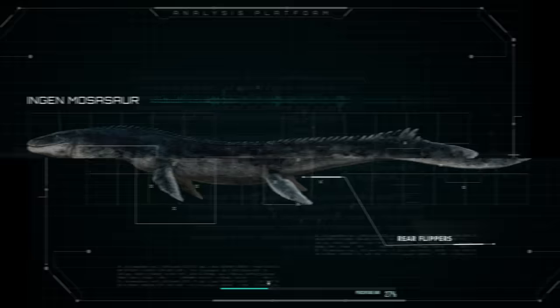This one is close, but for this battle category, InGen's Mosasaur will take the edge when it comes to having less exploitable weaknesses. Number 3, stamina.